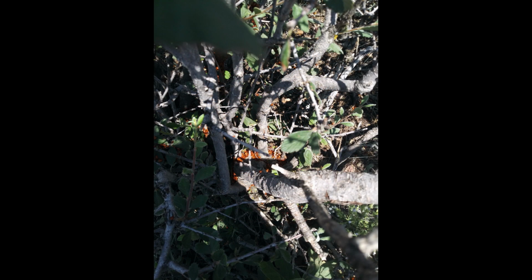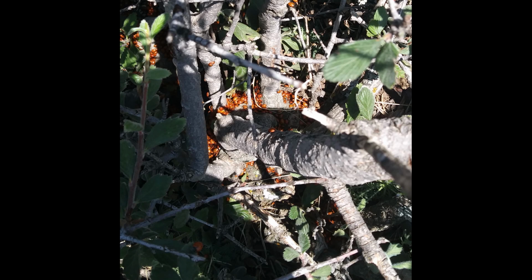Here we have a bunch of ladybugs. They claim this is a very small amount. It's usually covered on several bushes up here at the top of this volcano, certain times of year.